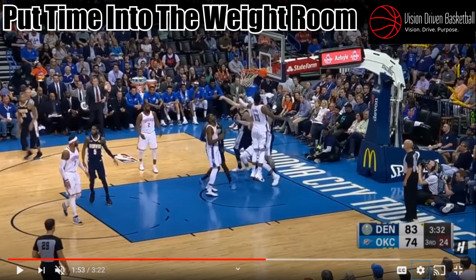Okay? So whereas a lot of bigger forwards might not have to play with as much skill because they're bigger, and that in itself creates opportunities for them. If you're smaller, you're going to have to make up for that with the skill that you play with, and that's one of the reasons Paul Millsap has been so successful.